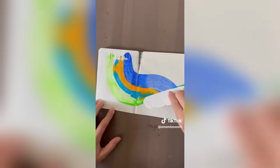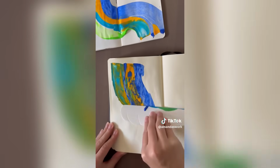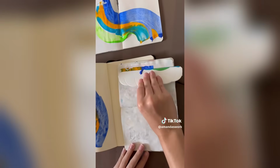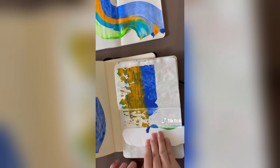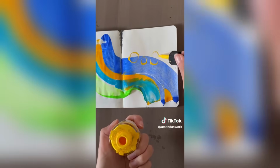It's called squeegee painting. There's different names for it. But essentially all you're doing is putting down your paint and then using a scraping tool to scrape your paint across the page. This is really cool because you can try so many different color combinations and get different results.